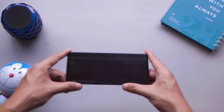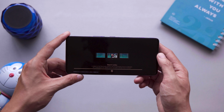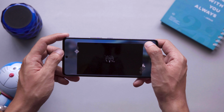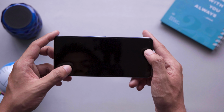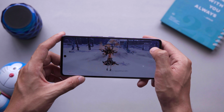And to give you a bit of background, the 8050 isn't entirely a new chipset. It's actually a refreshed or rebranded version of the Dimensity 1200 from 2021. Effectively, it's a 2-year-old chip, but again, this was a flagship 2 years ago, and to see it on a mid-range phone 2 years later and still perform just fine, I hardly see any stutters here with this phone.